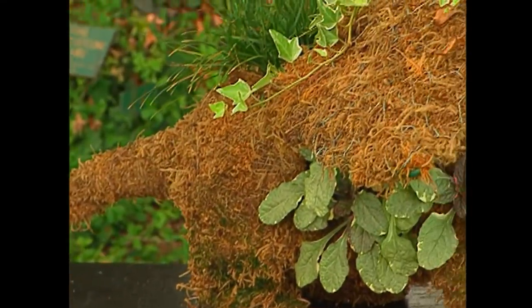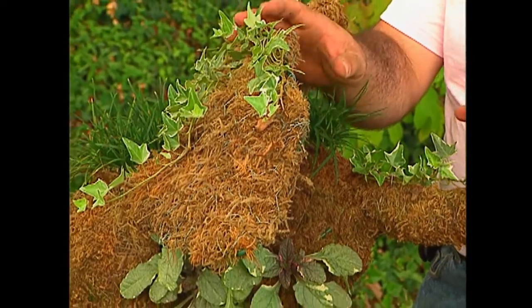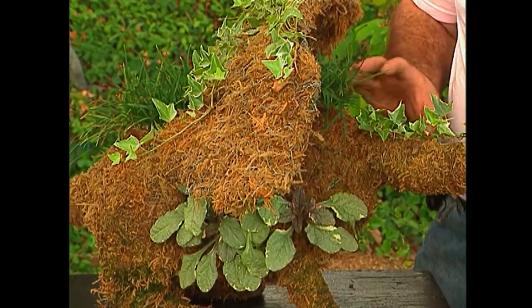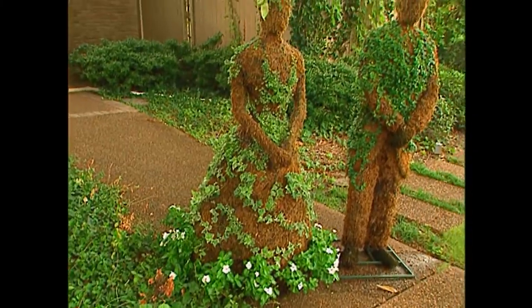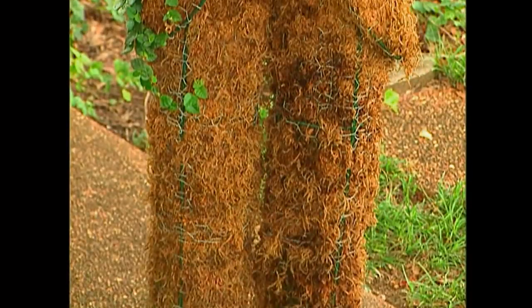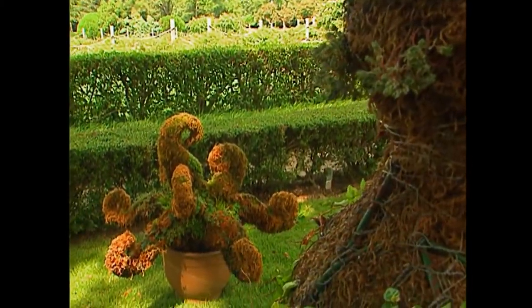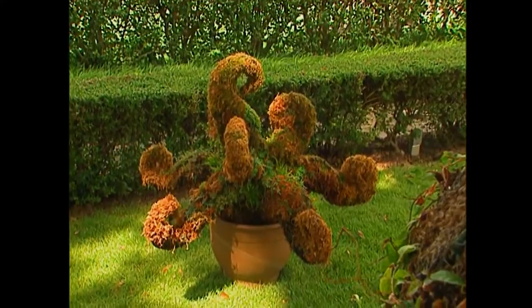Okay, here is the dragon. You know, I use three different kinds of plants. They have variegated ivy, dwarf mondo grass, and ajuga here for the body. I planted that one probably 2 or 3 months ago. This kind of topiary will be in the shade, you know, when you put it in your yard, because those plants here don't like the full sun. So you see, it doesn't take very much to complete one of those small ones. The big ones, of course, is a lot more work, but anybody can do this.